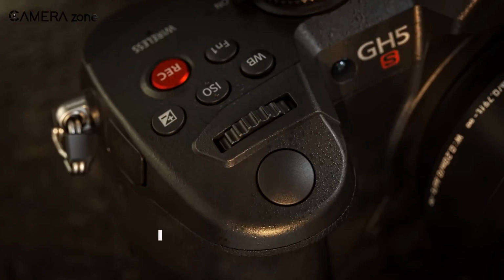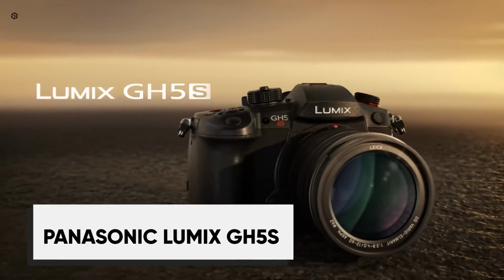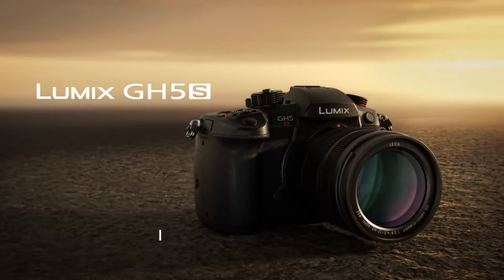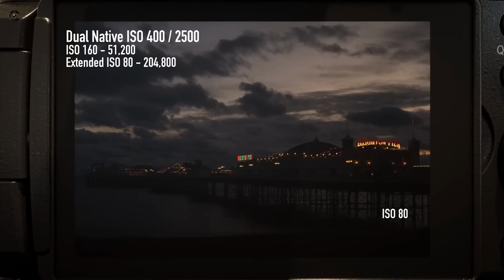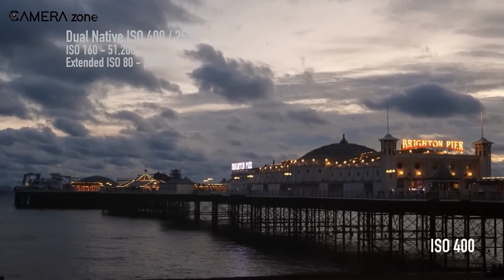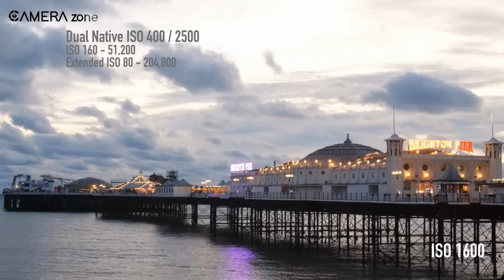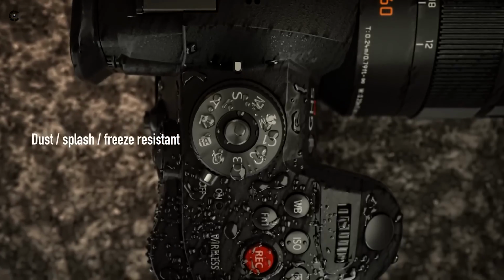No more shaky home videos. The Panasonic Lumix GH5S transforms your footage into cinema-quality masterpieces. With an optimized 10-megapixel sensor and dual-native ISO peaking at 51200, this camera revels in low light, while 4K 60p recording captures every nuance. Its rugged build withstands harsh conditions from blizzards to deserts.